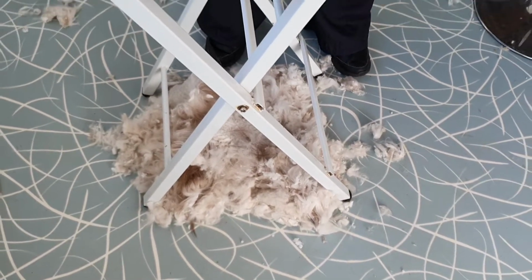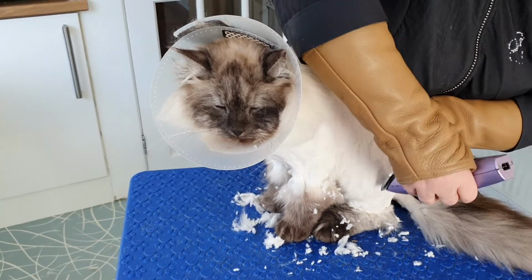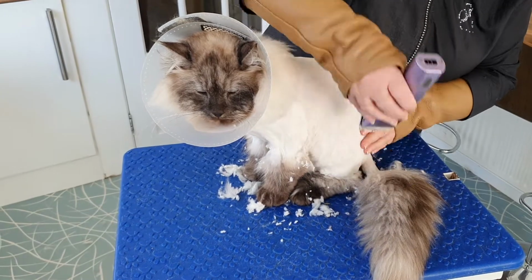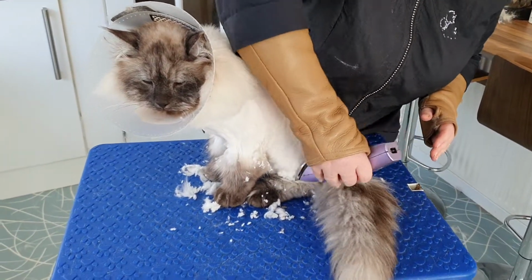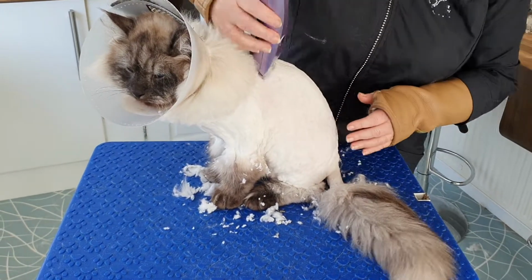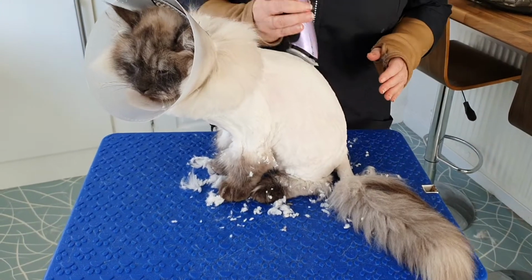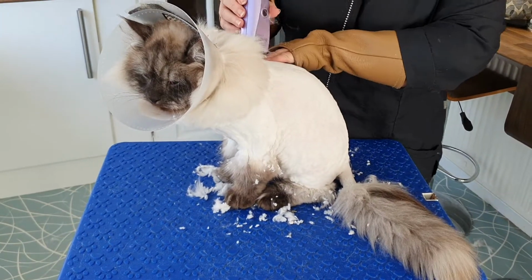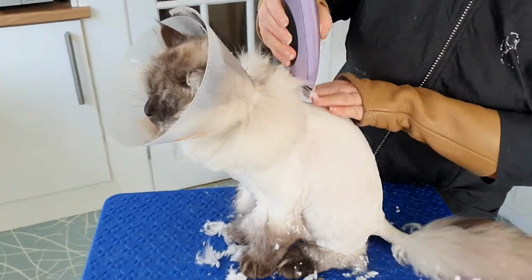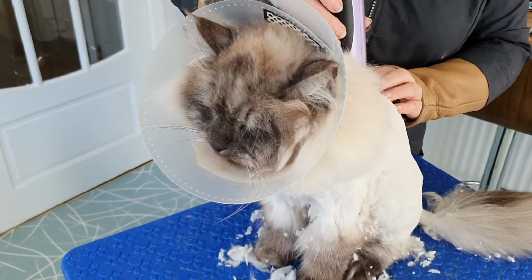Yeah, he's actually been a lot better than last time. Doesn't like being rolled over to try and get to his hind legs, inside the hind legs. We've been trying to stand him up on his back legs. So Steve's been lifting him up onto his back legs and I've been trying to shave that way, which he actually does prefer. I'm just trying to tidy him a little bit and then just give him a once over.